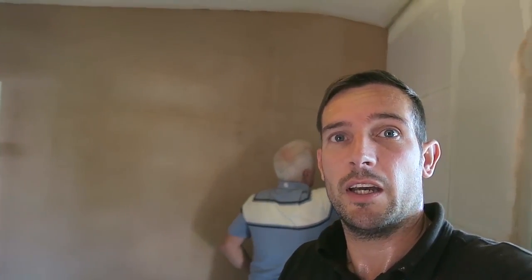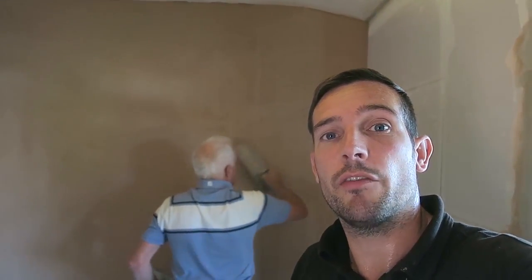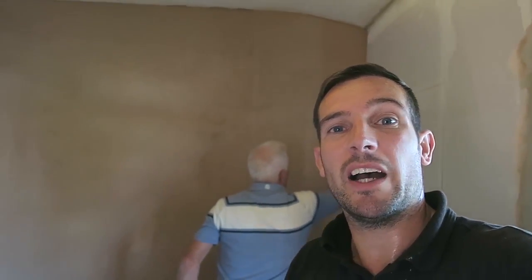The first coat's on now, and also the second coat's on, nice and flat. We've done about 3mm first coat and 2mm second coat because it's out the wall, so we've tried to get it flat as best we can. Looks pretty good. Okay, so you're just finishing it off in a bit. We're going to give it a final pass when it dries a bit later.